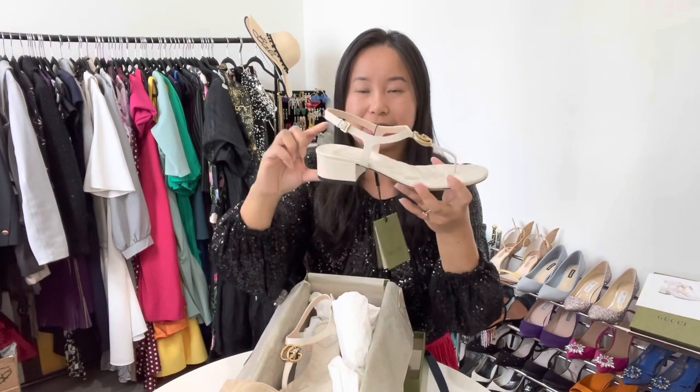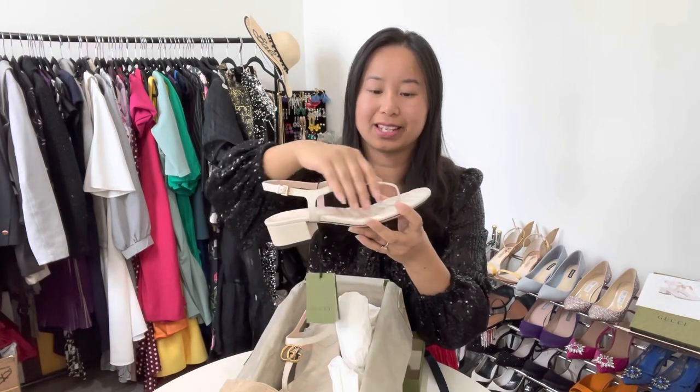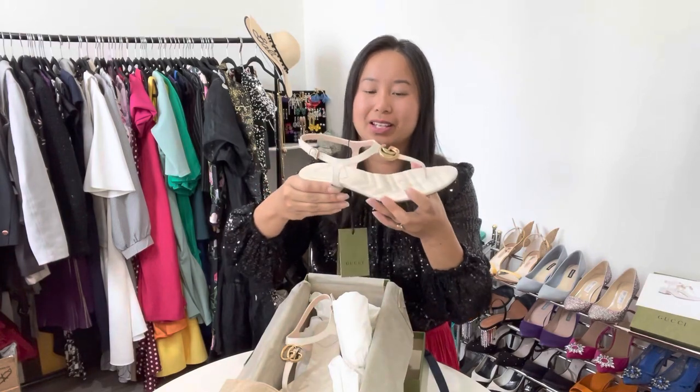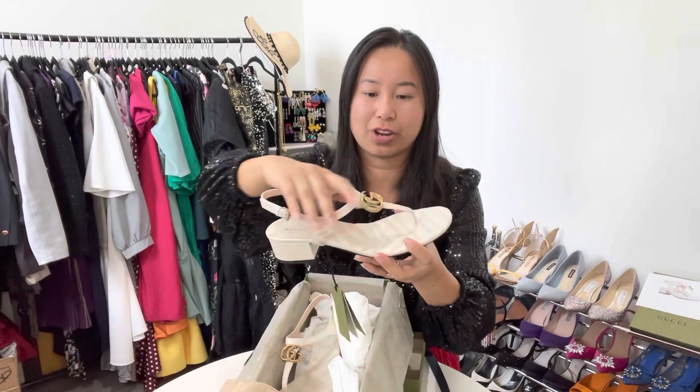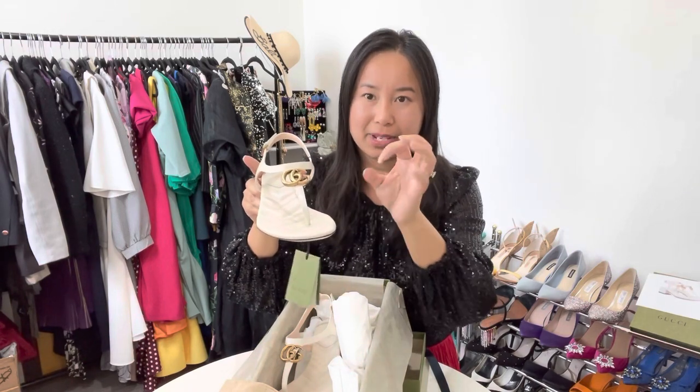So besides a really good heel height for me, and this groove, and this aesthetically pleasing cuts in the whole strap. Let's see, what else do I like? I like the brass. It's not too gold. It's a bit dull, not too shiny gold, which is great.